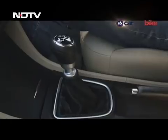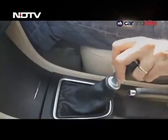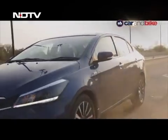Now the 1.3 DDIS or the Multijet from Fiat was always an extremely refined engine, and so trying to match up to those levels of refinement is never going to be easy. Having said that, the car does come across as fairly smooth, and yes, it feels a little bit different, though to be honest, the difference is not so perceptible because of course in terms of the actual horsepower, change is only 5. But it's in city traffic, it's in quick gear changes, and then an immediate burst that you're looking for.